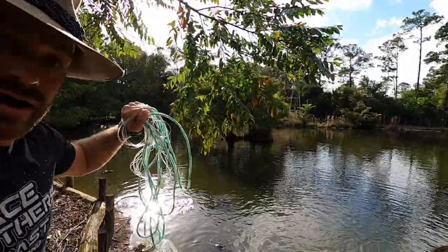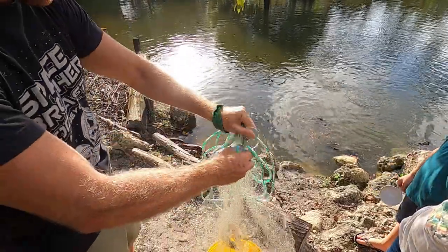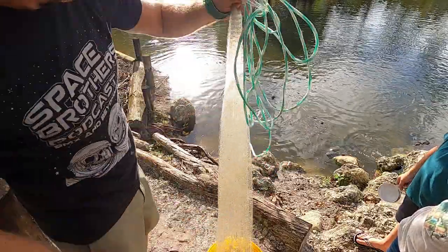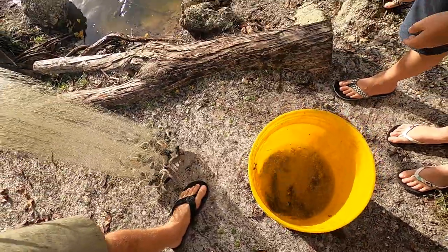All right, so what I'm now gonna do is quite simply, we're gonna take this, put it in there, because I don't want you guys to touch these. Sometimes they got little spines on their dorsal fins. So there's our first batch of fish. And they're going crazy. They are going crazy right now.